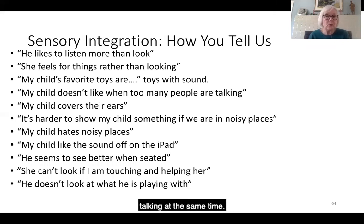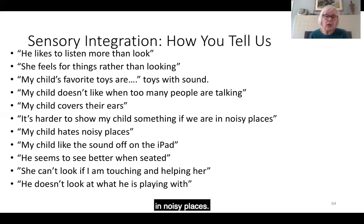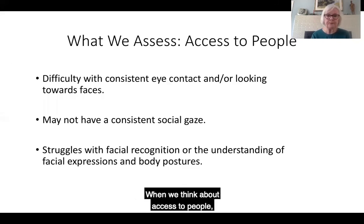Your child doesn't like too many people talking at the same time. They cover their ears. That you have a difficult time showing your child something in noisy places. They hate noisy places. That they like the sound off on the iPad, or that they seem to see better when they sit down, or they don't seem to be as visually attentive if you're touching them or you're trying to help them. So maybe helping them get dressed, they're not paying attention to the sock when you're putting on the sock, or they don't look at the things they're playing with.